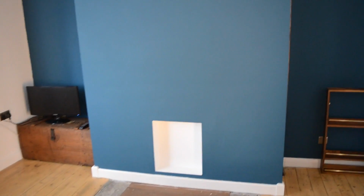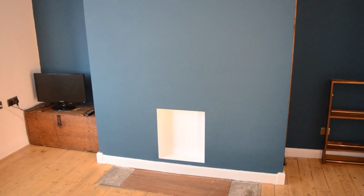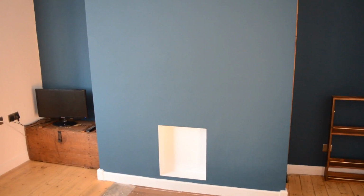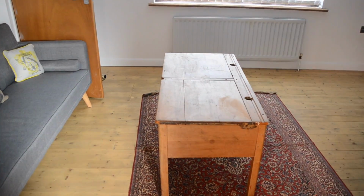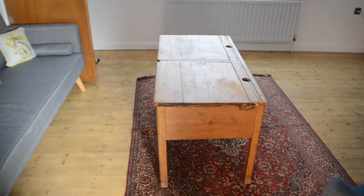So what do we need to do in here still? Well, I need to sort the hearth out, and then I'd like a mantle. I've got loads of bits of oak, but they're not that long, so I need to get some out and look at it and think if it's going to work there. I've got this old school desk I'm using as a coffee table, but it's a bit high, so I'd like to make a coffee table. So alcoves, mantle, coffee table: at least three reasonably interesting projects in here.